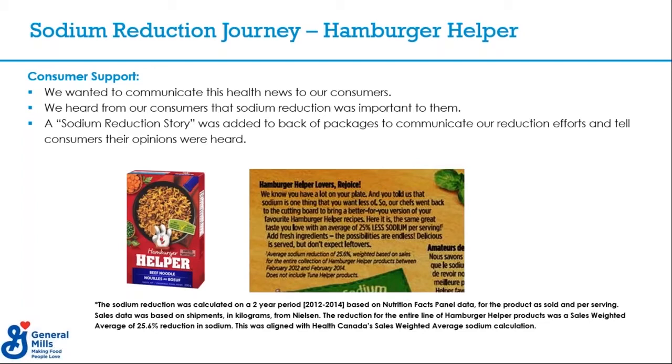The unfortunate part was that CFIA, which is equivalent to the FDA, actually made us remove this from the package after a few short weeks. This case study has been shared with Health Canada, and it just illustrates ways that we need to work better together to educate the consumer, to share success stories in meaningful and impactful ways, and in ways that the regulatory environment allows as well.